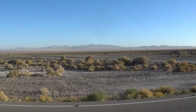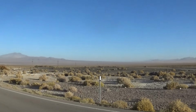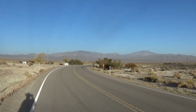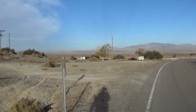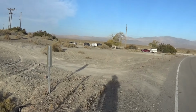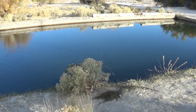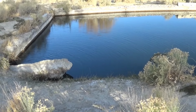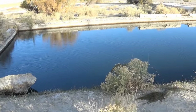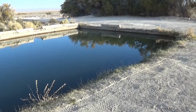There's nothing but Nevada Desert out beyond us. Looks like a bunch of people at the hot springs here this morning. There's a big pool here. It's not nearly as hot as the two smaller ones, but there's a couple of people in the smaller ones this morning, so I can't really take a picture.